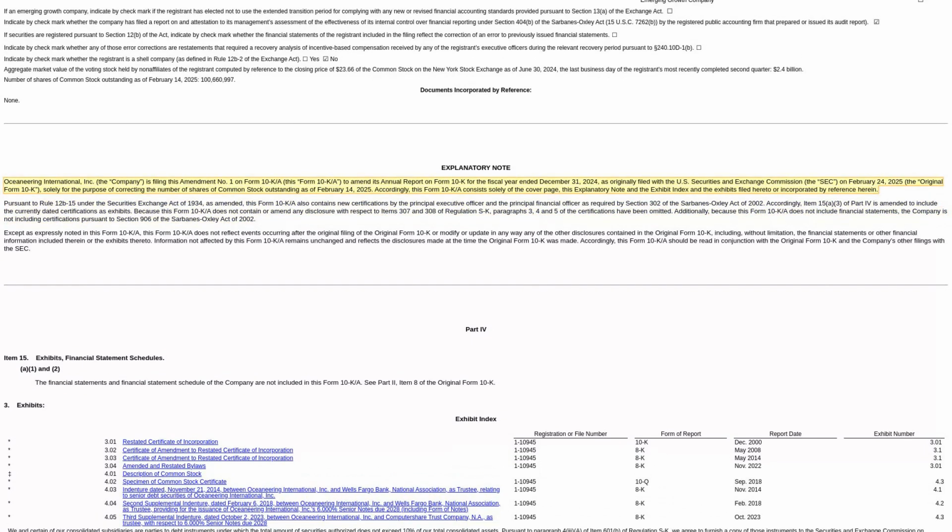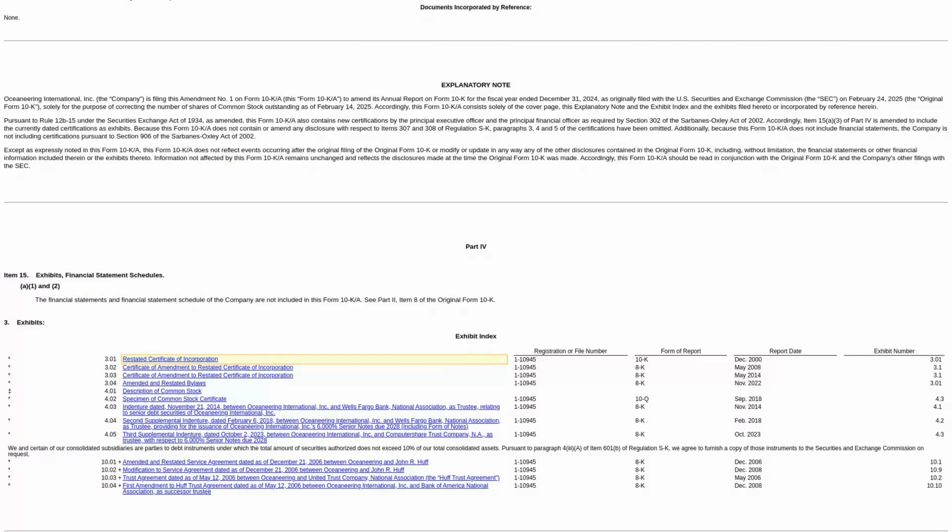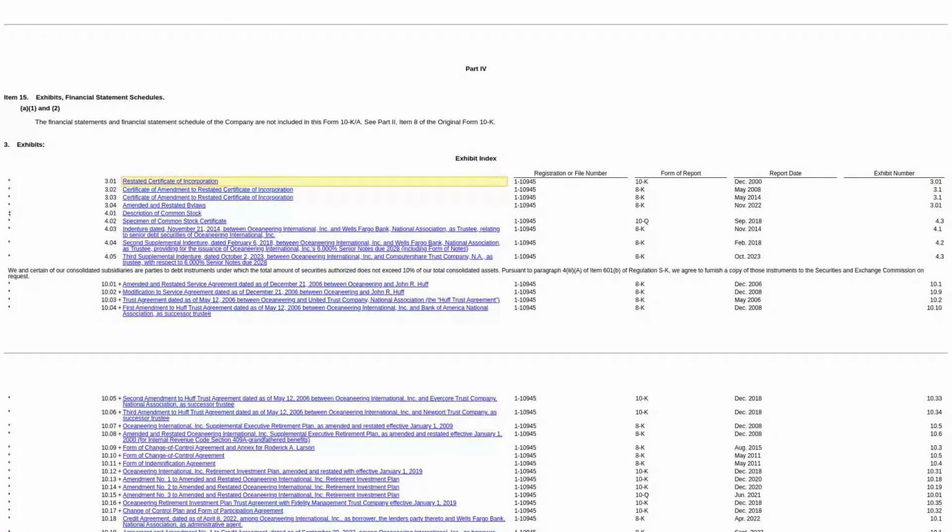Let's move to the exhibits section. This part lists all the important documents that are part of this filing. Think of it as the appendix of a book, but instead of extra info, it's contracts, agreements, and legal stuff. Here, we see a list of the company's core documents, like the restated certificate of incorporation and amended bylaws. These documents are the official rules and structure of the company. It is like the constitution and rulebook of Oceaneering.